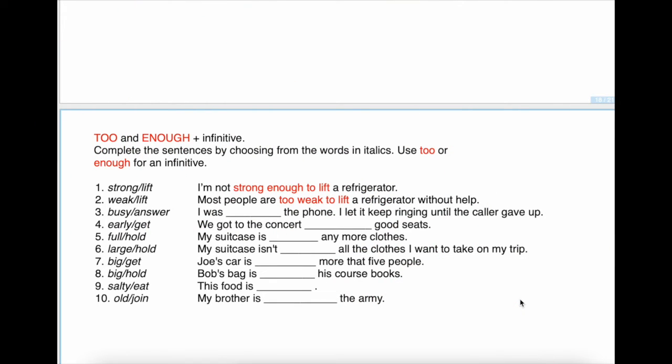Hello friends, and we continue to study gerunds and infinitives, and here we have an exercise on too and enough plus infinitive, and it says complete the sentences by choosing from the words in italics. These are the words in italics. Use to or enough for an infinitive. Number 1 and number 2 are done.